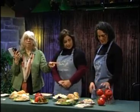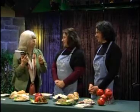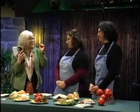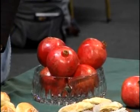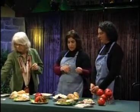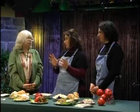I just want to mention pomegranates. This is one of the miracle foods. It's high in antioxidants. It's got tiny little seeds in it. What do you do with those seeds? Well, we've made some homemade pomegranate jam that will be on sale at the bazaar, or you can take the seeds out and sprinkle them on a salad. There are some different unique things you can do with pomegranates.